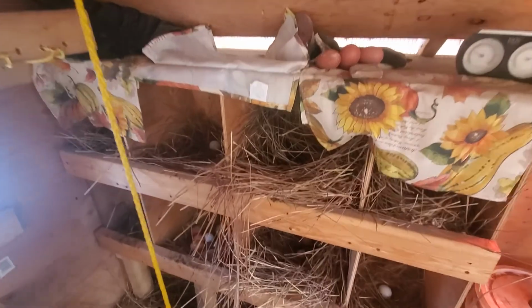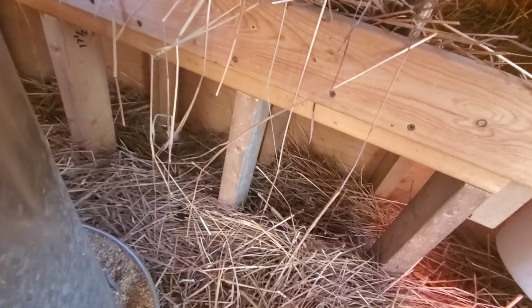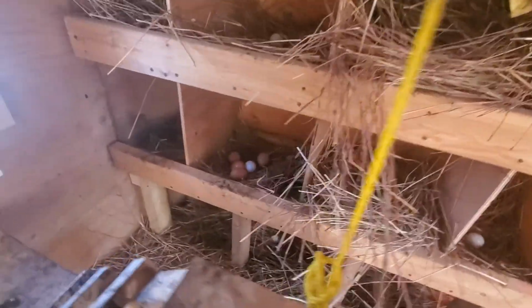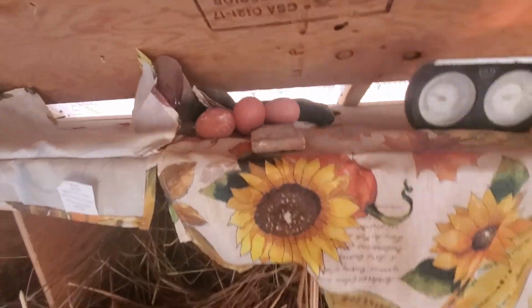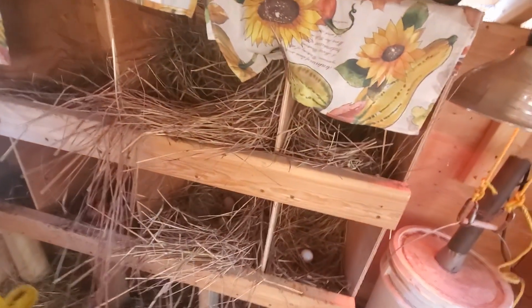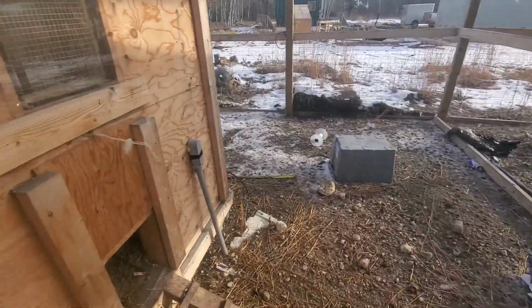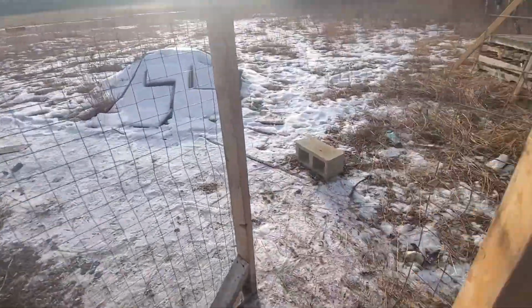So again, the weather's warmed up. They like to lay eggs down there sometimes. Oh well, whatever works. So looks like today I got 1, 4, 5. So I got 8 eggs. Looks like 8 eggs. Oh, 9 eggs today. And this week has just been really warm. I'll get the eggs later. Right now it's above freezing, which is real nice, so I don't have to worry about the eggs freezing at this temperature.